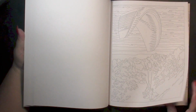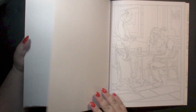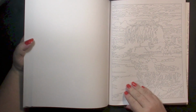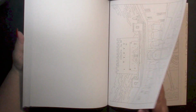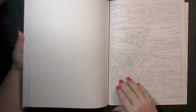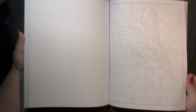The pictures in this book are all fairly not easy, but not hard. There's only a few which are like this. The butterfly is detailed. But something like this, the spaces are big, they're spread out. Even with this, they're spread out. There's not really very many tiny spaces. So yeah, I would say that these are simple to medium in this book that I'm seeing. Yeah, so these are going to look really nice.